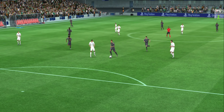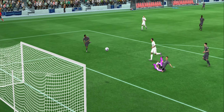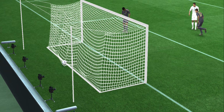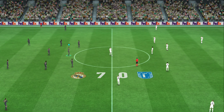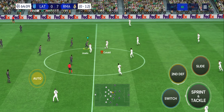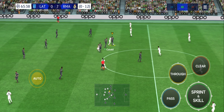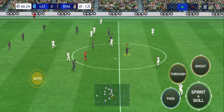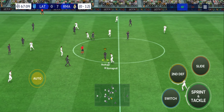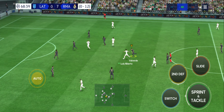Well, as you can see, this is absolutely brilliant. He's such a good runner with the ball, and it's a great individual goal. Brilliant from him. Felipe Anderson. Ciro Immobile. Luis Alberto.